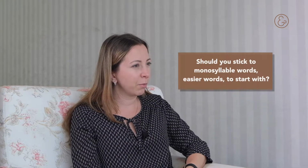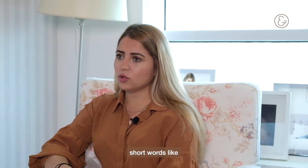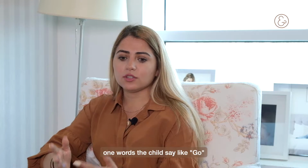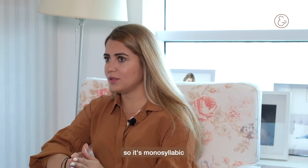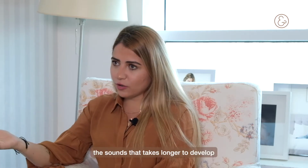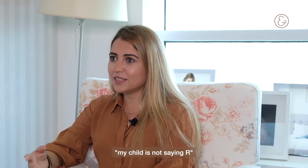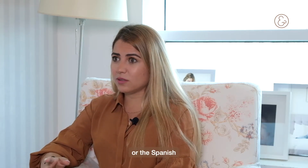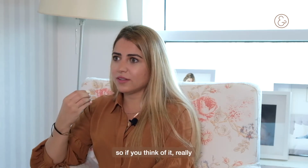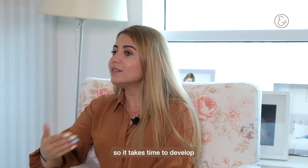Should you stick to monosyllable words, easier words to start with? You can start with short words, like one word that the child said, like go. So it's monosyllabic. Yes, definitely. The sounds that take longer to develop are the r, the l, and usually parents freak out. My child is not saying r, especially the Arabic or the Spanish r, the rolled one. If you think of it, the mechanism is really hard. You are vibrating your tongue inside of your mouth. So it takes time to develop.